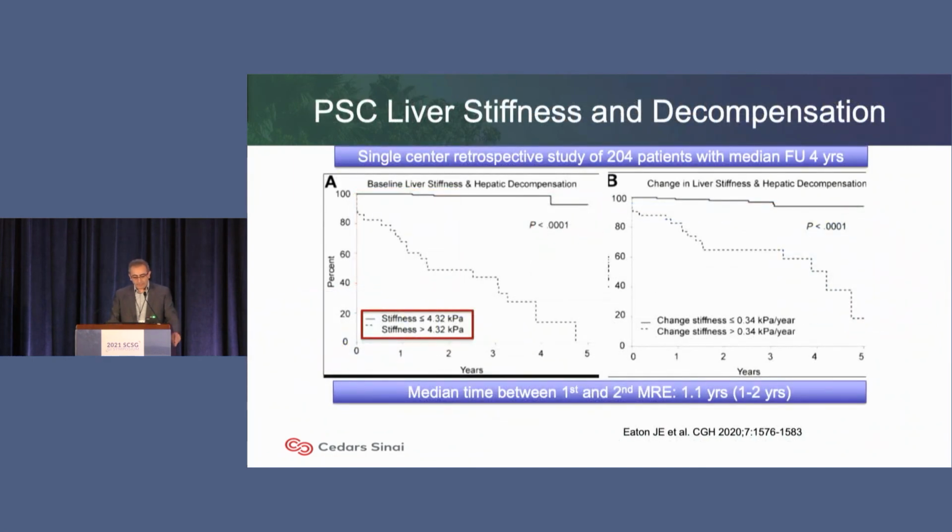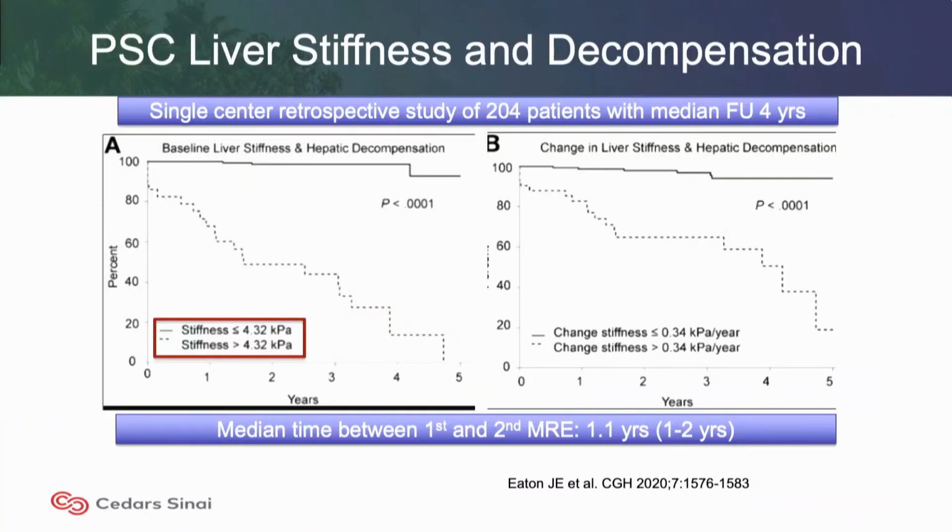development throughout their life. Liver stiffness is also used for monitoring these patients and for prognosis. If a patient has a stiffness over 4.3 on initial evaluation, they have a higher rate of progression of their disease and of developing liver decompensation in the future. Same thing, you could measure the rate of progression of the fibrosis longitudinally to estimate the chance of the patient developing liver decompensation with time. This is a recent study published in CGH looking at the MRE in this population, where if a patient had a change of stiffness of greater than 0.34 kPa per year, they have a higher chance of developing liver decompensation.